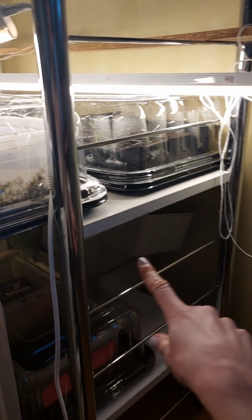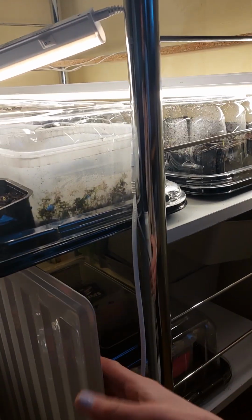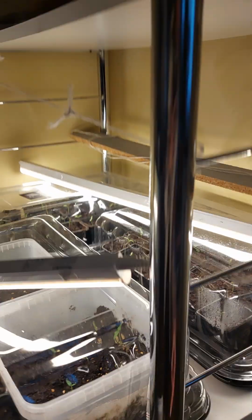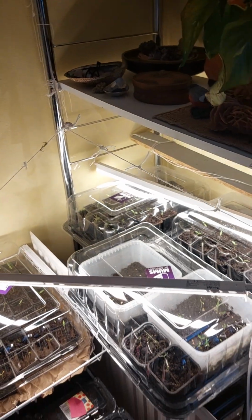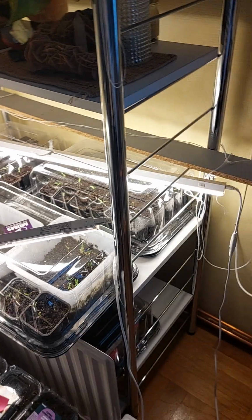And then there is another tray with, I think, echinacea or something in the back there. But yeah, I'm gonna shift the shelves so that I can get more of this heater to these bell peppers, because the bell peppers need more heat and now it's not optimal. So let's move on here.